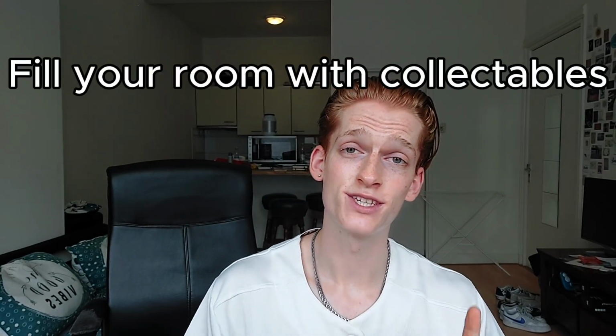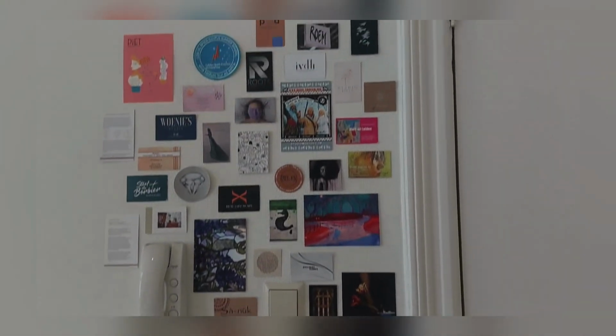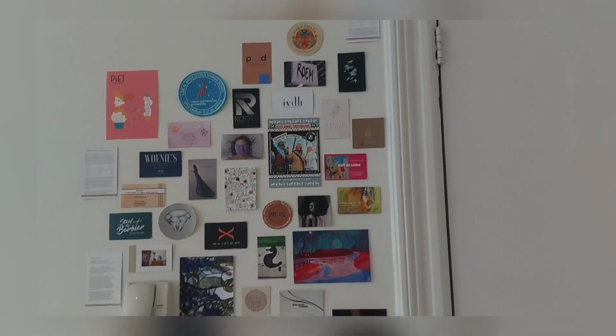I will share how I work to create a creatively stimulating environment. First thing, collect little collectibles that you find inspirational, fun, or artsy. For me, it's those business cards right there. This is my little wall of cards and collectibles. I actually got some more that I need to put up there.